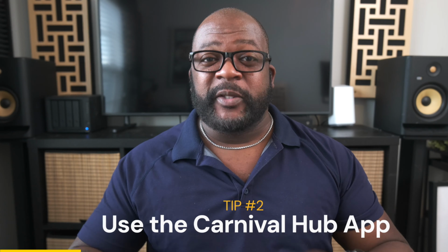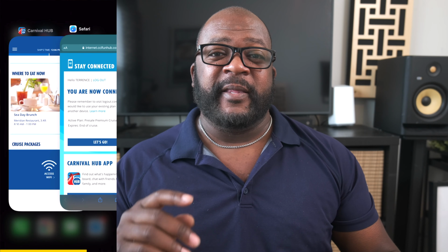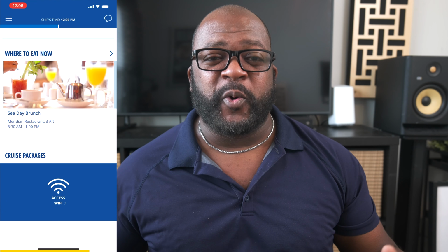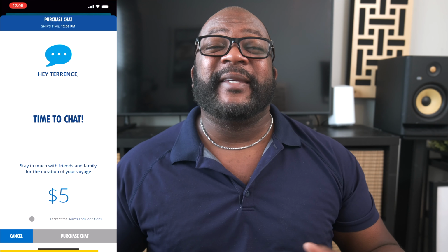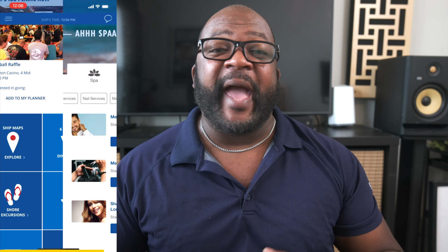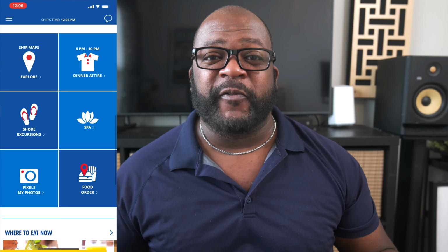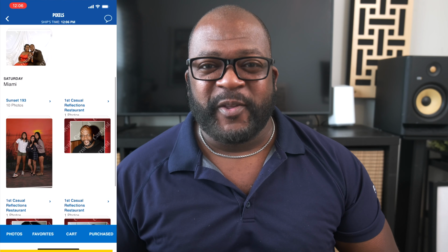Tip number 2, download the Carnival Hub app before you sail. You can find it in the Apple Store, the Google Play Store. Now, this app is going to be a game changer because it's going to offer your daily schedules, your restaurant menus. It's even got a chat feature so you can stay connected with your family and friends. The app is just going to have all that extra little information that you normally would get in your paper daily, but right there in the palm of your hand.